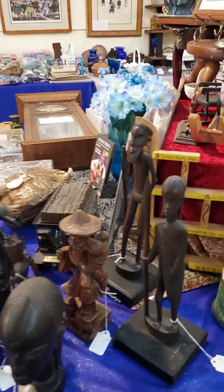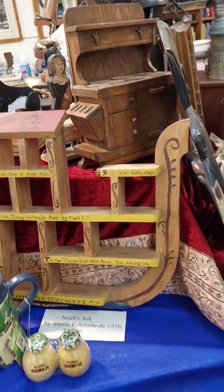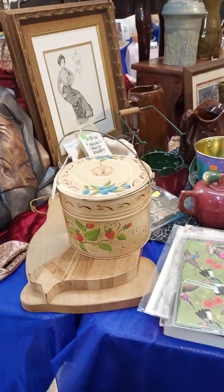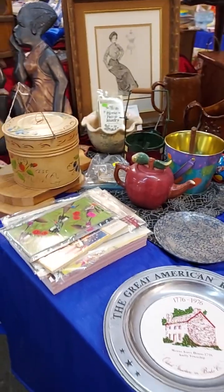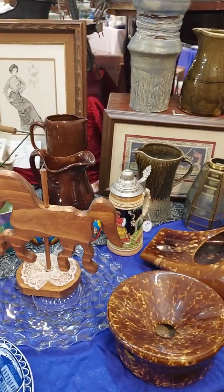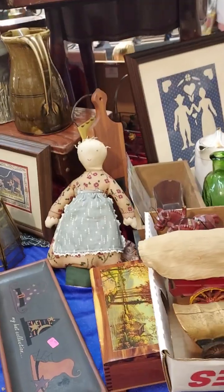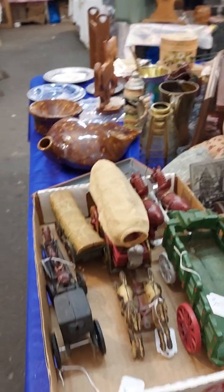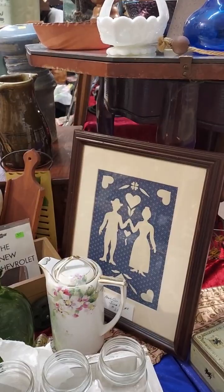And we have some African art. Here's a nice folk art Noah's Ark. And back here, this is another assortment. These are borderline antiques. These are what's left of our cast iron toys. This will probably be the last week for these, and we'll probably send these to auction. Nice piece of paper cut work.